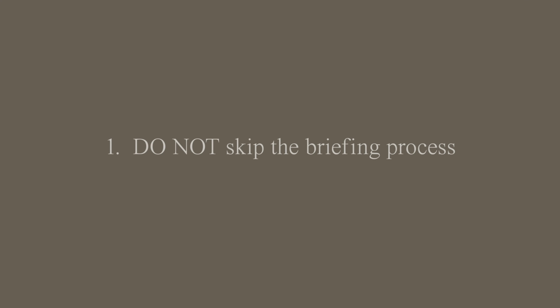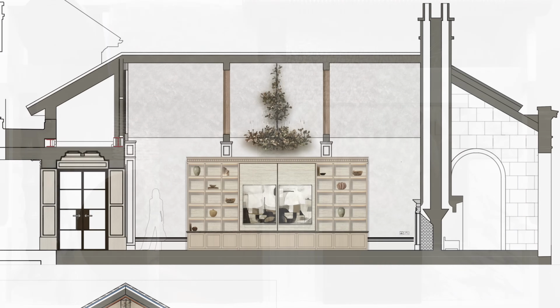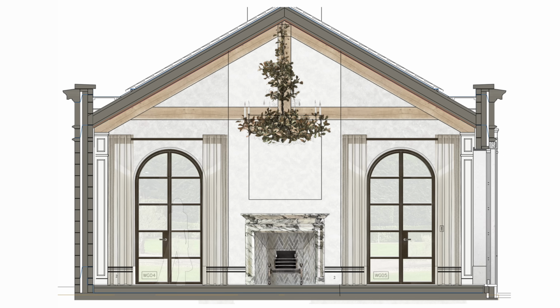So number one is do not skip the briefing process. And I think this is a mistake that a lot of people make when they're designing for their own home. You know, I'm planning a renovation for my own home very soon, and I nearly fell into this same trap. But the reason why it's so important is that it's not just about what your project looks like, but how it functions for you and all the people that live in that property.